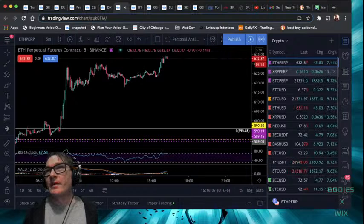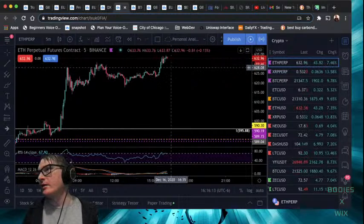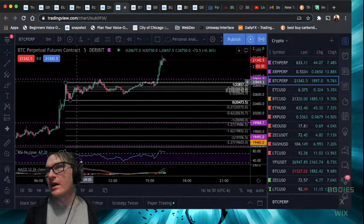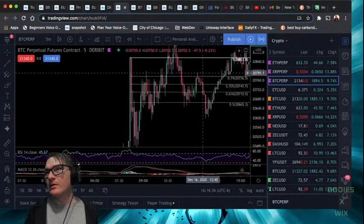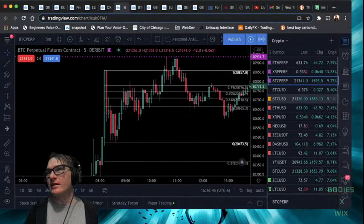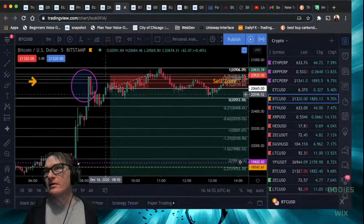Interesting. But I use the ETH perp because these prices are actually closer to, even though they look close, there's a little bit of difference in how they move. So let's say we did BTC perp, right? I'm going to use this as an example because I can show you exactly what I'm talking about. So in BTC perp, whenever it did this pullback, it kind of did this. In BTC USD, I feel like the pullback was a little bit different for some reason.